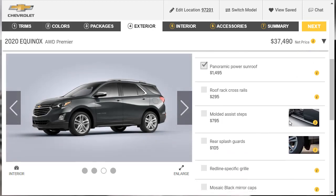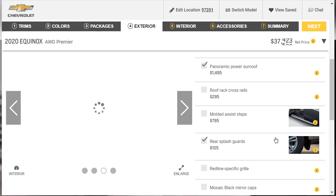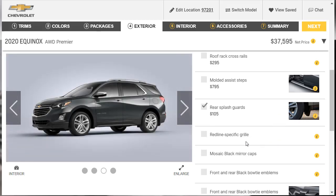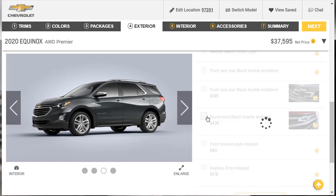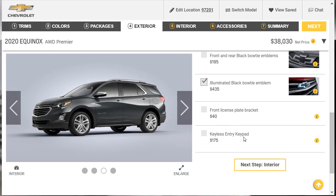We don't need those molded side steps. I do want these rear splash guards though. For $105. They don't have front ones. I guess they figure they don't need them. Red line specific grill, and so on. So you get the black bow tie emblems by themselves if you really wanted it. Illuminated black bow tie emblem. That sounds fun. Let's do that. Keyless entry keypad. Nah, I don't think we need to do that. Let's go to the interior.